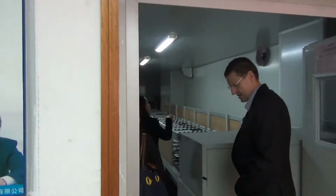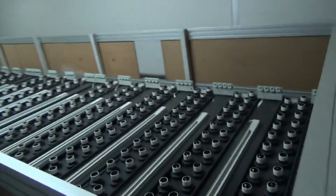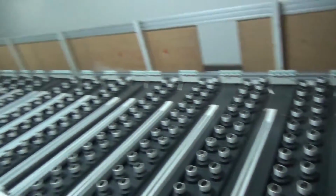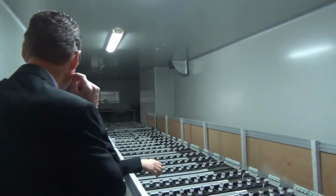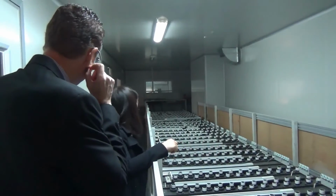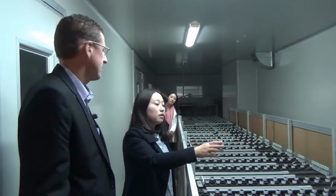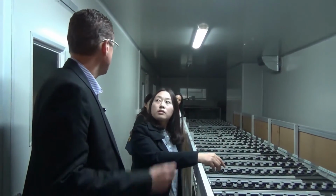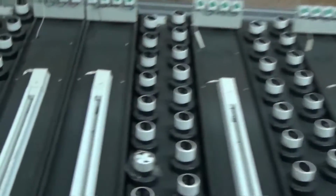Okay, this is the aging. Yes, this is the automatic aging. Within some minutes, the voltage will change. Oh, okay. And how long will you age the lights for? How long will you test them for? Usually we test 24 hours. 24 hours. Yeah, and the voltage will change every half an hour. Okay, and 100% test? Yes, 100%. Okay, very good. Yes, aging.